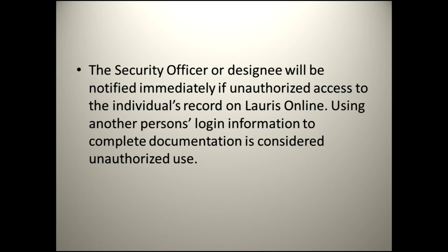The Wall Residences security officer is notified immediately of unauthorized access to an individual's record. Using another person's login information to complete documentation is considered unauthorized use.